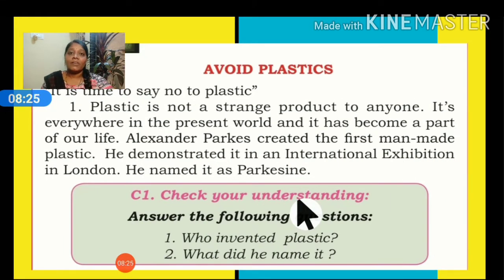So here we come to the text of the lesson. Look at your textbook and underline all those new words and practice them well with the spellings. We have to be accurate with the spellings. Okay? Avoid plastics. It is time to say no to plastic.